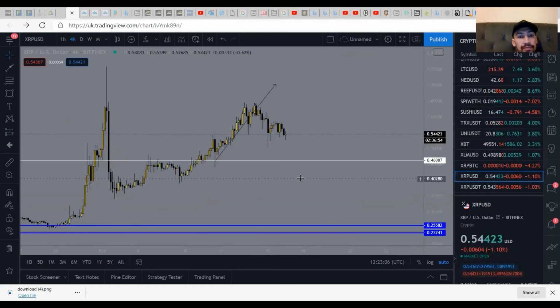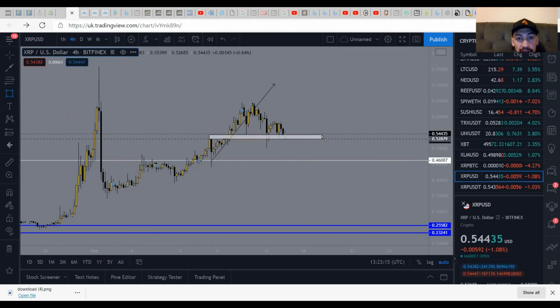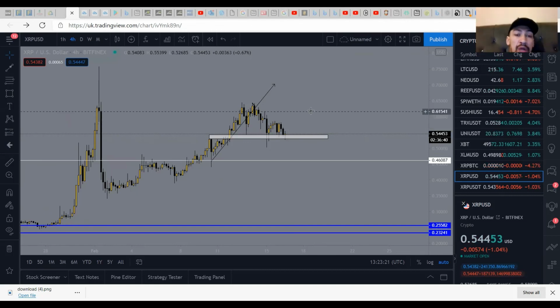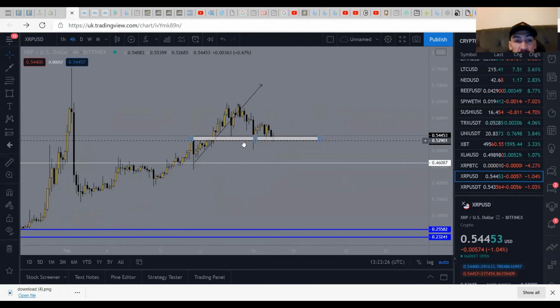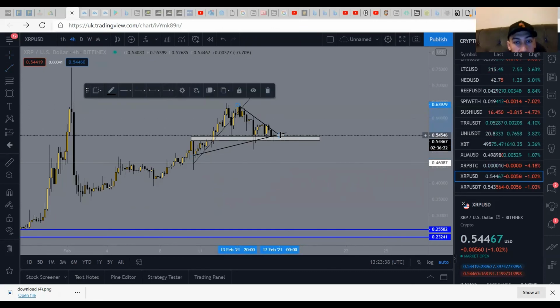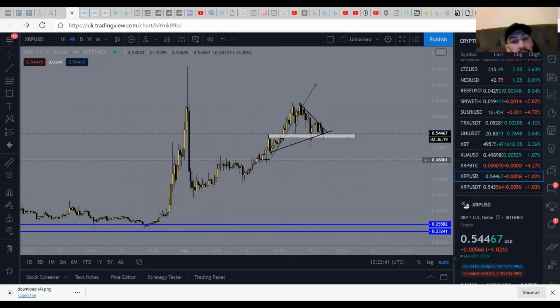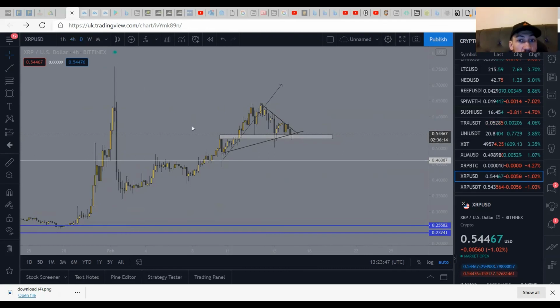XRP, USD. Fairly similar to the other cryptos, we're dipping down here, but we're sort of holding this level. XRP is looking the weakest. XRP has always been the weakest out of the bunch, because of this SEC matter. I'm still invested. I've still got faith, a lot of faith. But this level's still holding, which tells me we're still looking pretty safe. We've got another sort of wedge pattern forming here, a triangle wedge pattern. Doesn't look as healthy as the others, but it's still there. So that's what I can see there.